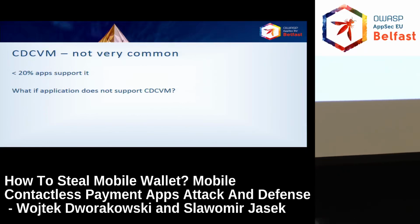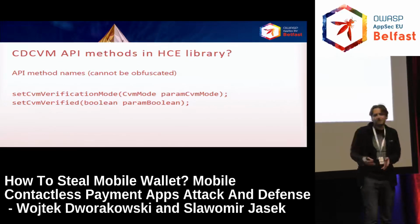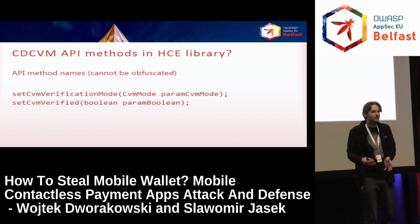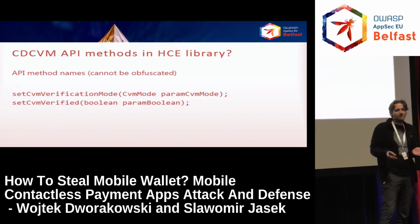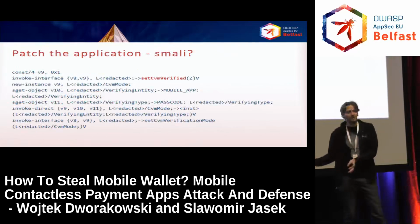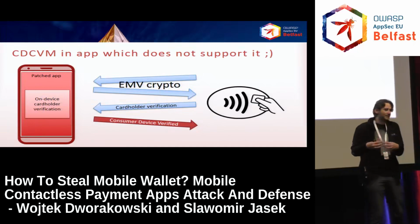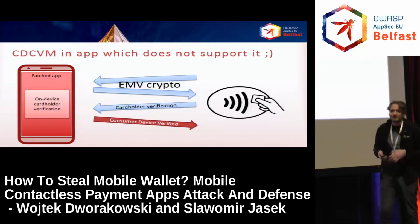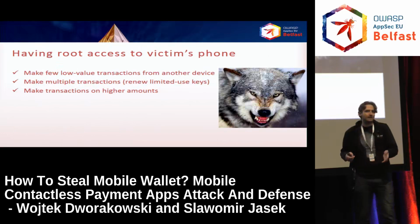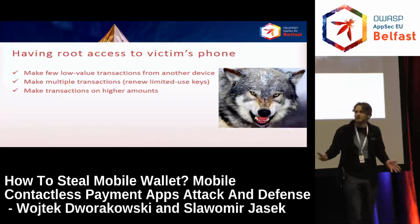Well, if your application does not support CDCVM, the HCE library that you implemented may support it, because it has this functionality already, you just don't use it. And the API names cannot be obfuscated, so I can search for API names like set CVM verification mode to true and set CVM verified to true. So I could, for example, patch the application to always tell the terminal that the transaction is authorized, and the terminal will not ask for the PIN anymore, right? In this way, I could probably make transactions on higher amounts above this 25 euro floor limit.